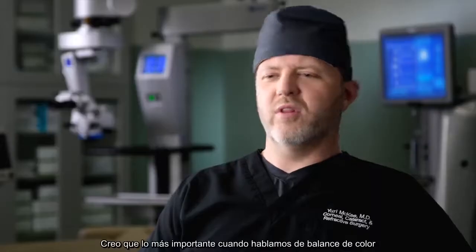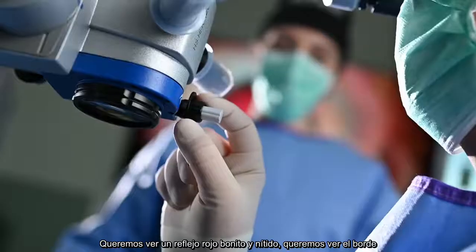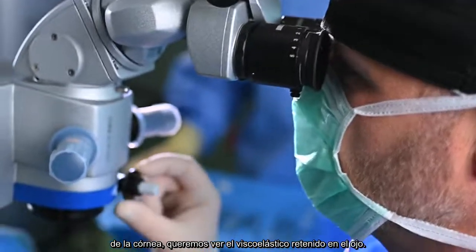I think the most important thing when we talk about color balance is just seeing the true color of what we're looking at. We want to see a nice crisp red reflex. We want to see the edge of the cornea. We want to see that viscoelastic retained in the eye.